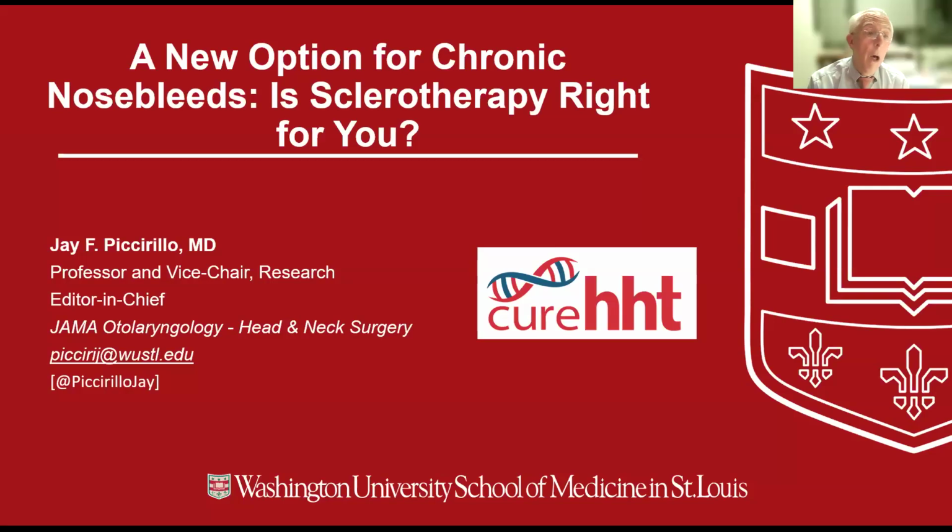So really, in a word, no. I mean, it's just really well tolerated. Occasionally, I'll see a little black and blue from where I injected, but oftentimes not. Minimal swelling, none that I can see. Maybe the patient feels a little swelling, but no. And as I said before, the tissue looks so healthy afterwards.